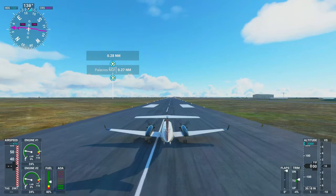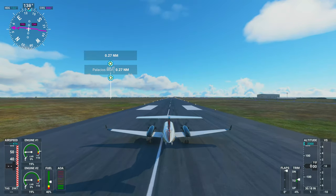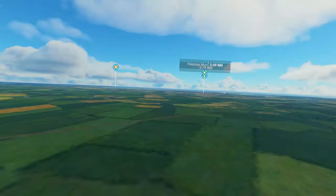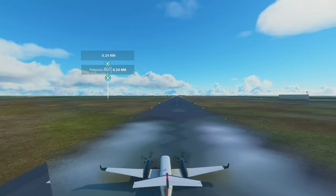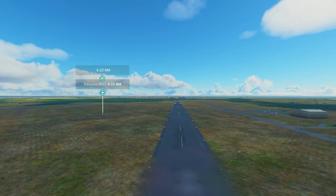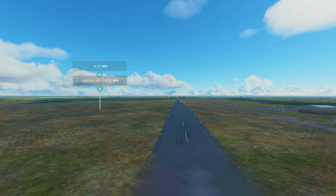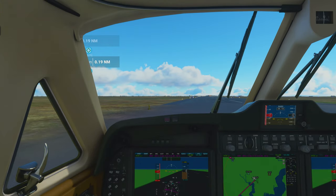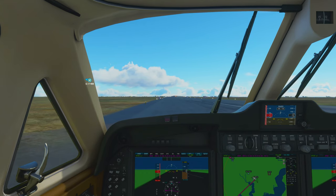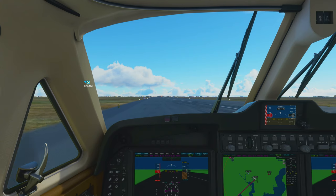Look outside for a moment. See if I can get an idea of where I need to go here. The drone is somewhere else. Alright, I see somewhere to go. Alright, back inside. Up here somewhere there is a little right turn. So let's see if I can find that.